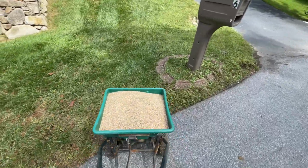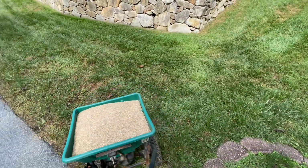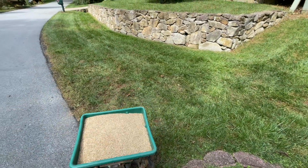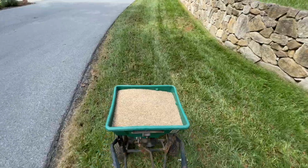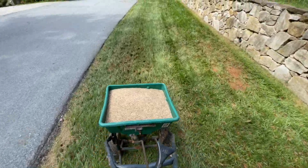I can bring you along doing this because it's seed. So if I go a little heavier on the seed, it's no big deal. It's fertilizer you don't want to go heavier on. And this is my pace I'm walking at.